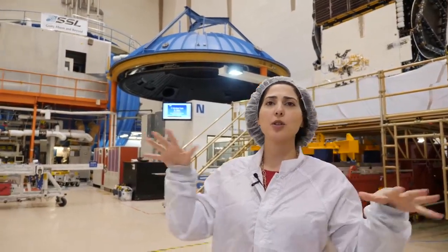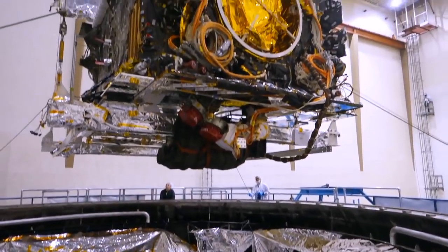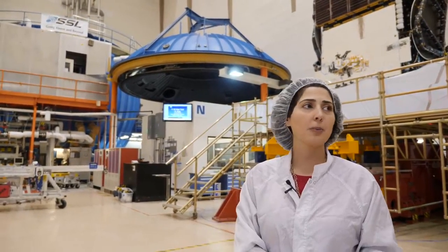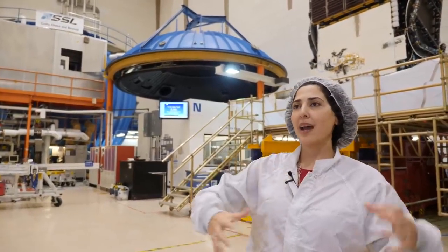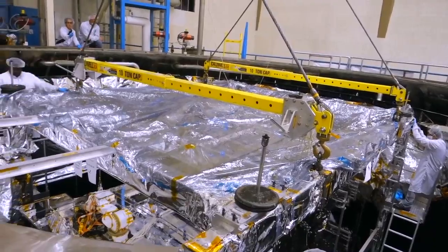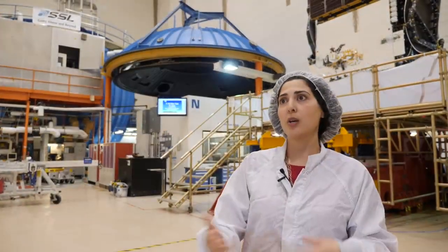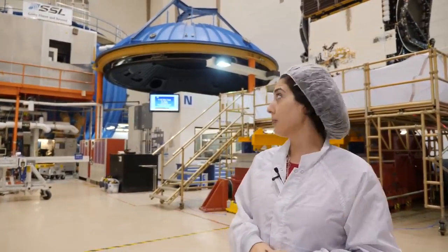So we'll go down to the vacuum levels of space, 10 to the minus 5 torr, and we will turn on the payload and different parts of the satellite to make sure that everything's functioning properly when you put it in space. And in addition to that, once it's under vacuum, we have these thermal panels in there to simulate the hot and cold environment. So like when you're facing the sun and the satellite gets really hot, we bring those temperatures to bear, and then we make it really cold when it's facing away from Earth in an eclipse type of situation and make sure that everything's functioning properly.